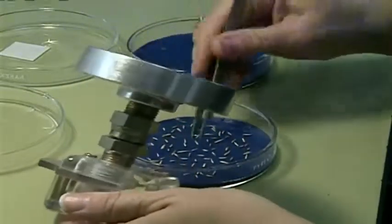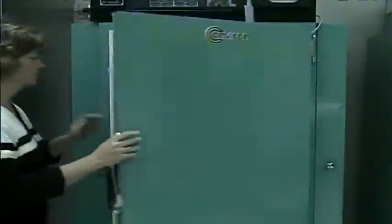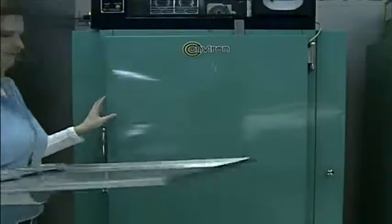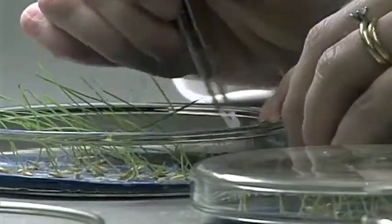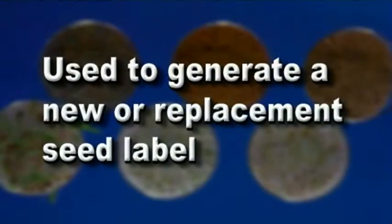Over in the germination laboratory, seeds are planted and placed in germination chambers according to strict rules. These rules deal with the number of seeds planted, temperature, light requirements, and any other special instructions. At various times, samples are evaluated for sprouting and normal seedling development. At the final count, the total germination is recorded and a germination percentage is determined for that seed lot. The purity and germination information is reported to the submitter. These reports are important as they can be used to verify quality of a newly received seed lot, verify quality of carryover or stored seed, and used to generate a new or replacement seed label.